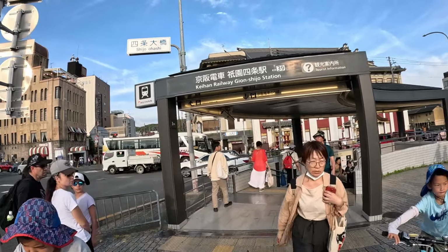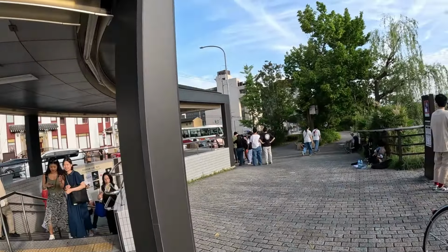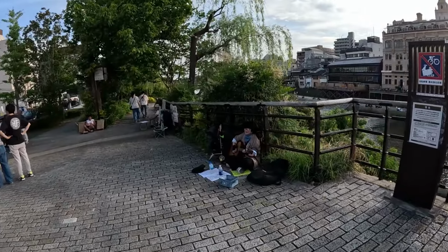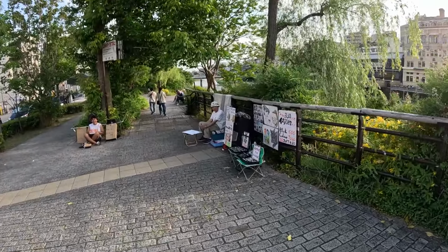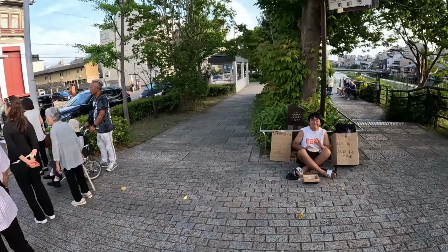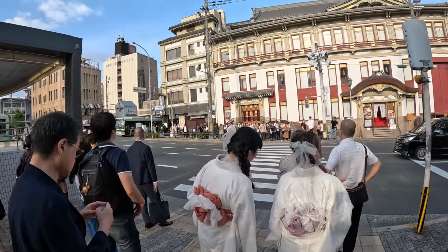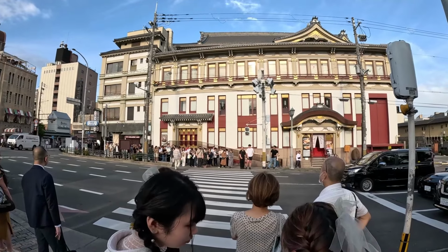Seems like this is another railway station. I'm trying to cross the street there, so let's go over here. And I think I hear someone. Oh, look at this. There's a few street performers here as well, and also some street sellers. Hello. Hi. And now we're going to cross the streets and see.